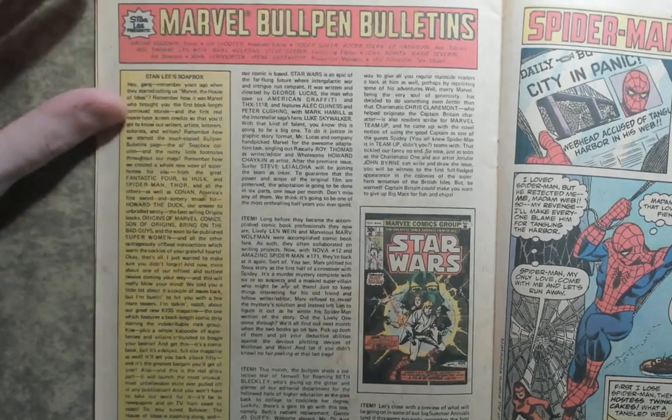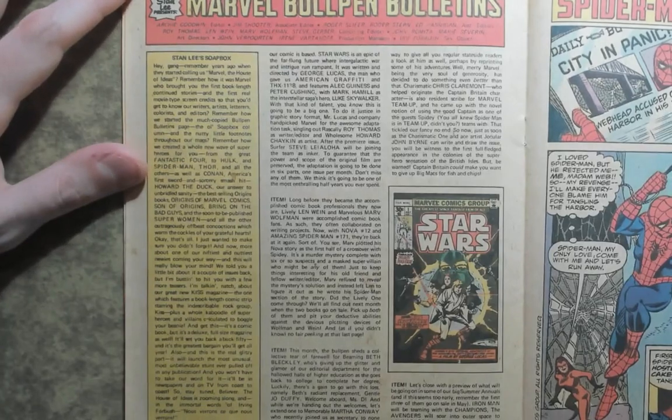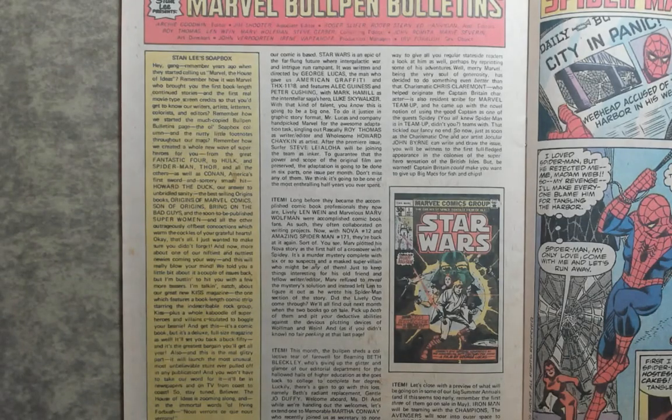Okay, I don't know. Stan Lee's Soapbox. Oh, this was actually written by Stan Lee here. Not sure why, but I didn't realize there was a Star Wars comic book. Yeah, 1977. This came out a few weeks before the film released.